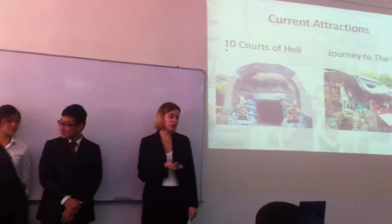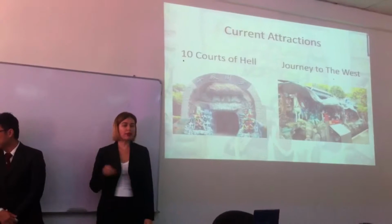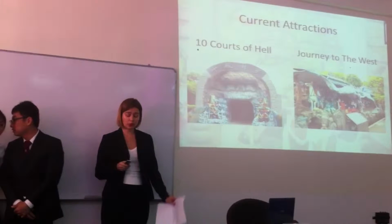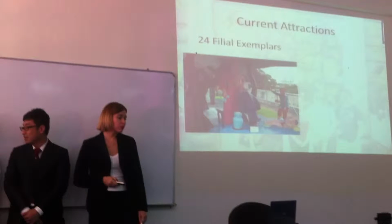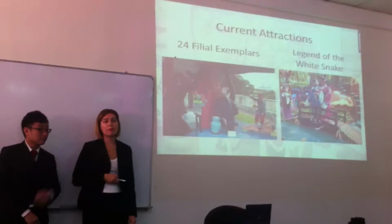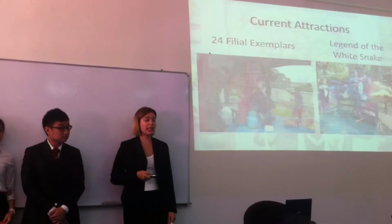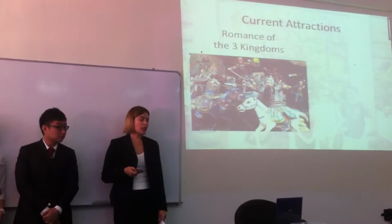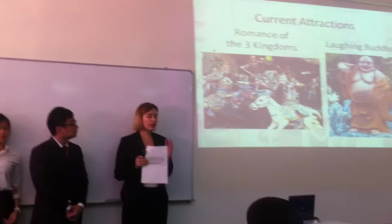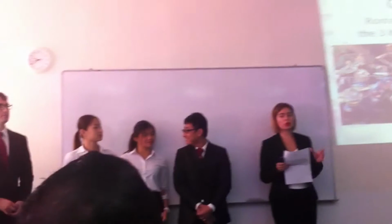The other attractions are Journey to the West, where we have a monk who rode on a white horse, traveling from China to the West to find Buddhist scriptures. And also the 24 Filial Exemplars, and The Legend of the White Snake, also known as Madam White Snake. We have so many operas, films, and shows based on this legend. Romance of the Three Kingdoms and the Laughing Buddha are also well known. So every one of the statues has its own historical story in this place.